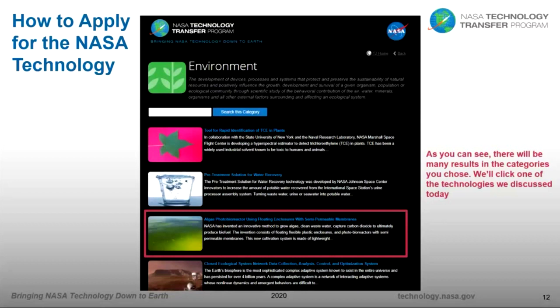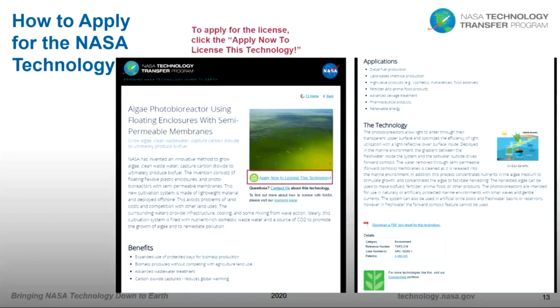So when you click on that, you get to a page like this. And with this page, it gives you an overview of the technology. So a very broad overview in the beginning, the benefits, the applications it can be used for, and then just an overview of the technology. And again, these benefits and applications, these are things that it can be used for, but they're not limited to that. Entrepreneurs have a great imagination to figure out how to use these technologies for very, very creative things.